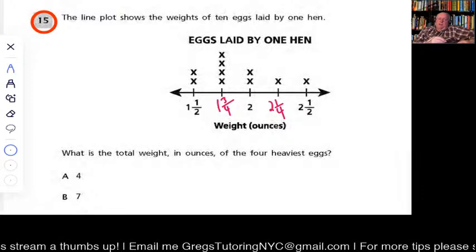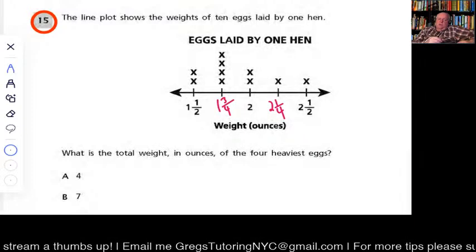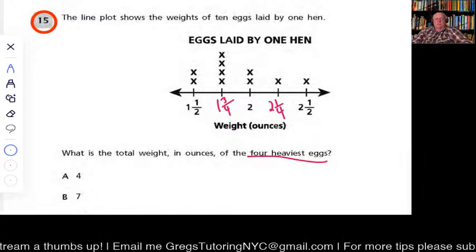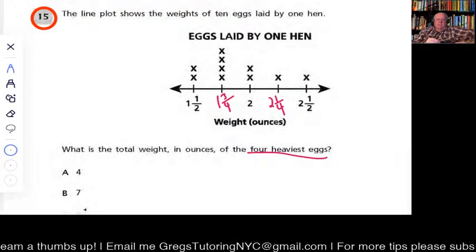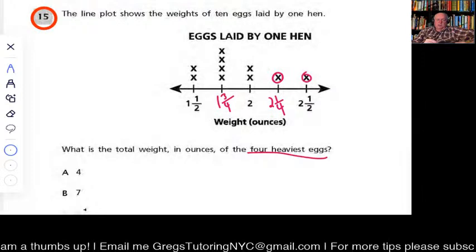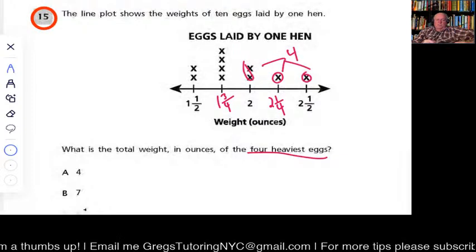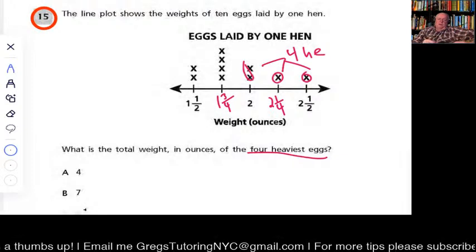So let's go back to the beginning. The line plot shows the weight of 10 eggs laid by one hen. Cool. We looked at that. What is the total weight in ounces of the 4 heaviest eggs? Whoa, whoa, whoa. What do they mean, the 4 heaviest eggs? It turns out that if each X represents an egg, then this plus these 2 eggs are the 4 heaviest. These are the 4 heaviest eggs.